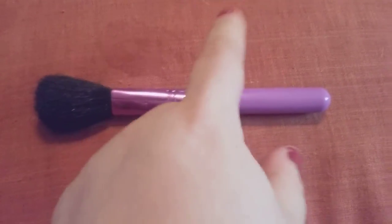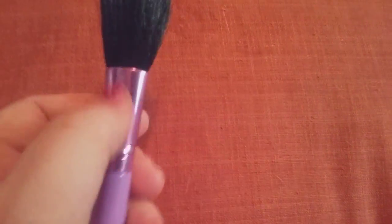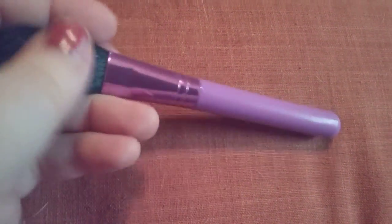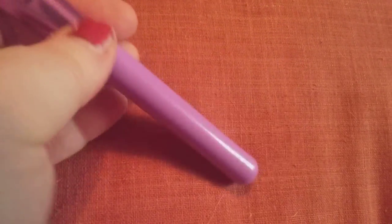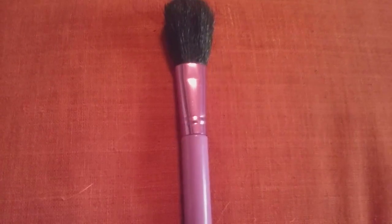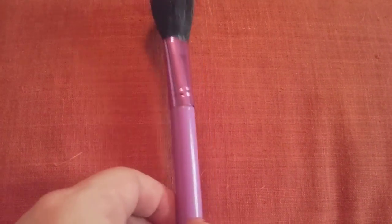And this one took me a while to find because I knew who it was made by. This is the makeup brush and it is made with goat hair. And these retail anywhere from $2 to $5. They're handmade. I got this one at a county fair a couple years ago when I was out with a friend. Again, this one is made with goat hair.